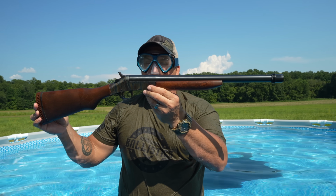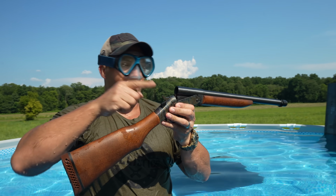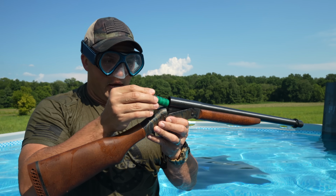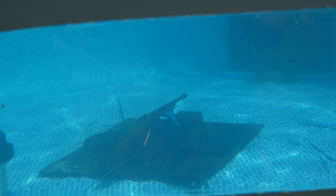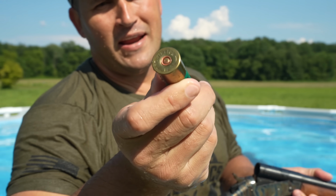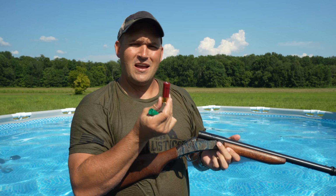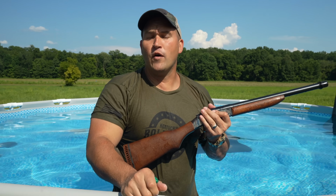This is a little New England Firearms 12 gauge. Single shot with a hammer. Think it's going to go off. So again, double-aught buck. Let's try again. Okay, so we had another light primer strike. So I think I'm going to give up on the double-aught buck, and I say we just try a slug. And if we can't get that to go off either, I guess we're going to move on to rifles.